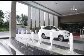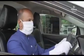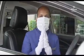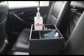If you use a hotel car, rest assured that your car has been thoroughly sanitized before your use. The driver is always wearing gloves and mask. There are extra masks and gloves with the driver if you wish to use them.